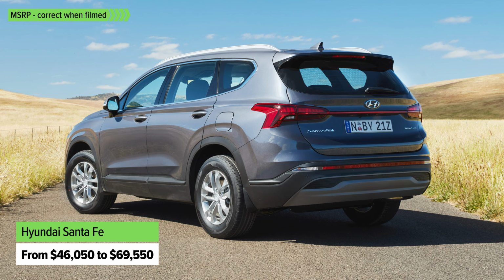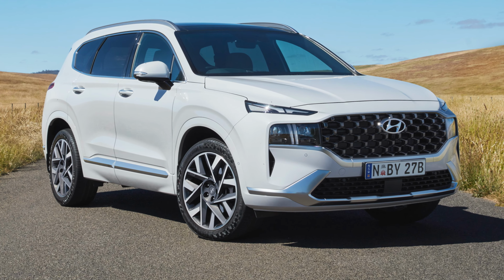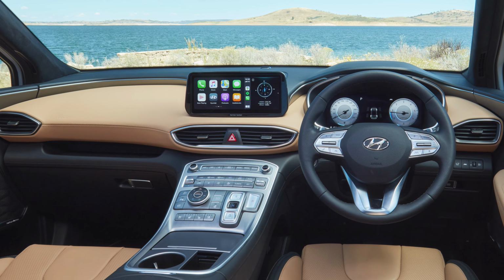I wouldn't bother with the V6 front-wheel drive petrol. Personally, I think the diesel is a better fit, as it is with this car, and I think it offers pretty good value for money, even though it does start a little bit more expensive than this. There's a hybrid model available too if you want that, and that might be right for you.